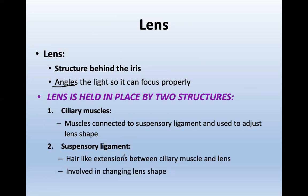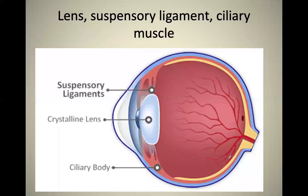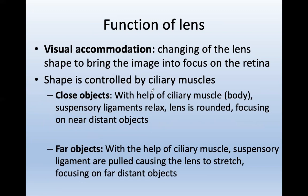We talked about ciliary muscle and suspensory ligaments. Again, the ciliary muscle is connected to the suspensory ligaments, which hold the lens in place. Here again, in the depiction, you have ciliary muscle, suspensory ligament, and the lens right at the center. Now, why do I even want to change the shape of my lens? The main purpose of changing the shape of your lens is to be able to focus on objects that are near me versus objects that are far away from me.